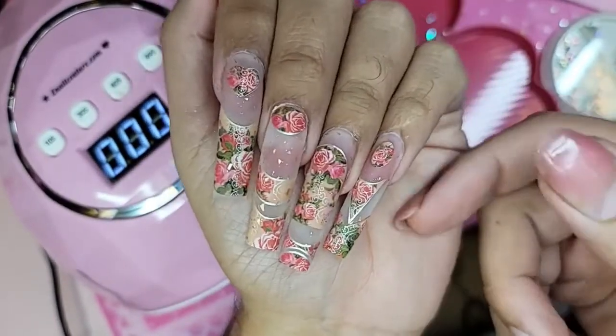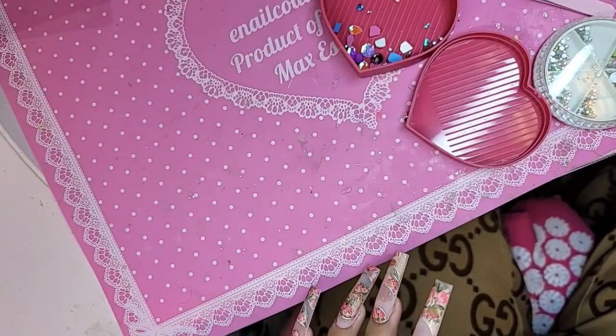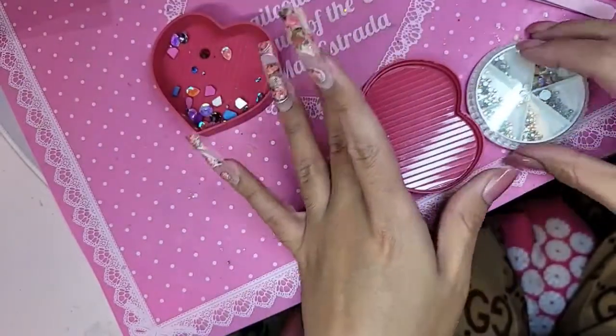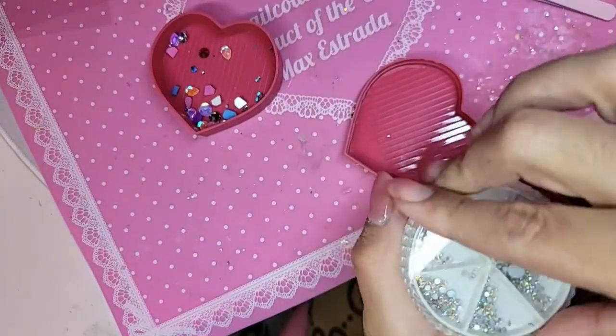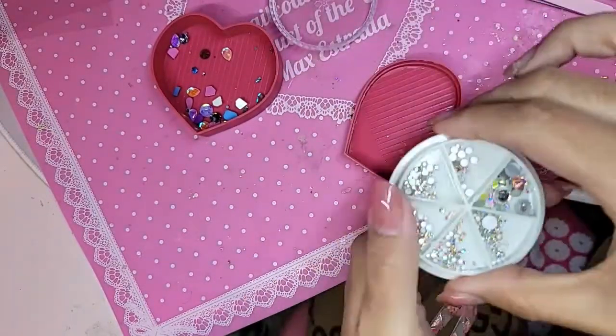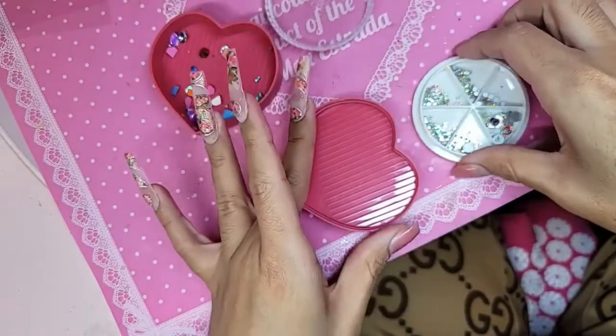So chic. Let's put some diamonds in here. And then I really just want to dump this whole thing in here. What do you guys think?